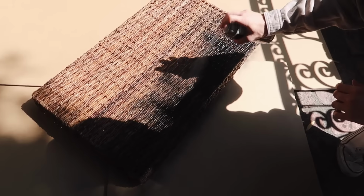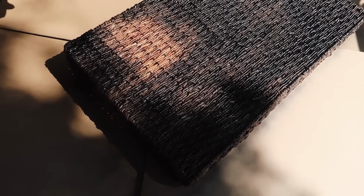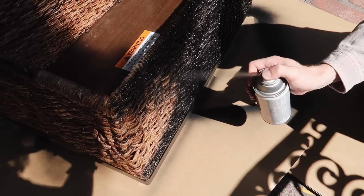Using a simple can of matte black spray paint, all I did was go around the entire storage trunk and give a nice generous coat. However, I didn't even go in with a second coat because I kind of wanted some of that brown to pop through, so I was okay if some of it wasn't fully covered.